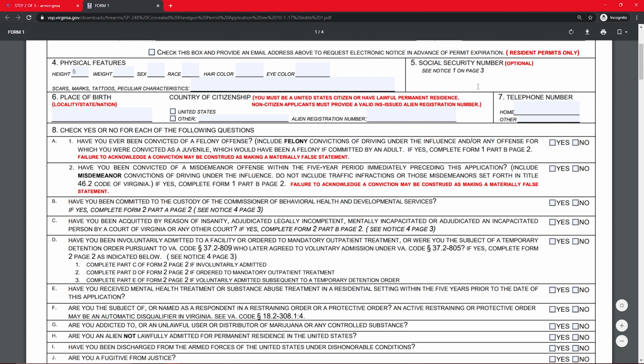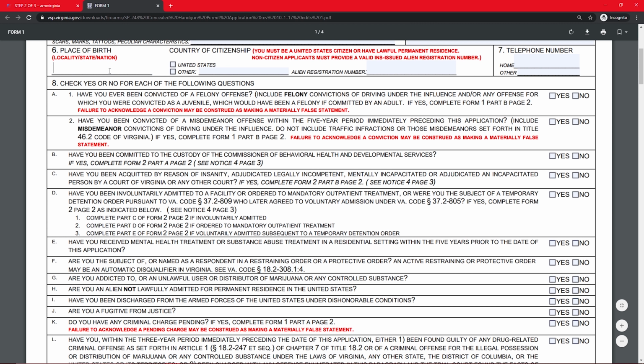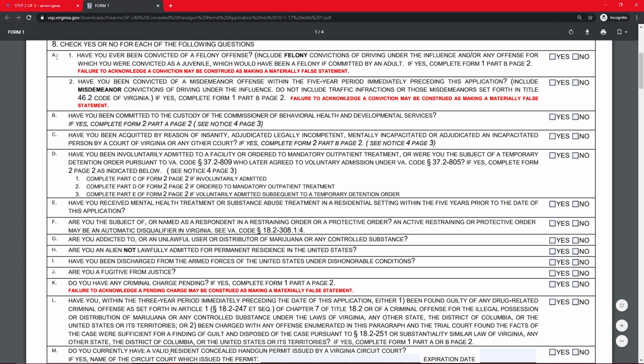But if you just give them your social security number, it makes their jobs easier, so you're more likely to get your permit faster. So put in your social security number there, and place of birth, you're going to enter that. Country of citizenship, of course, is going to be the United States. Phone numbers, and then here we're on to this whole section.